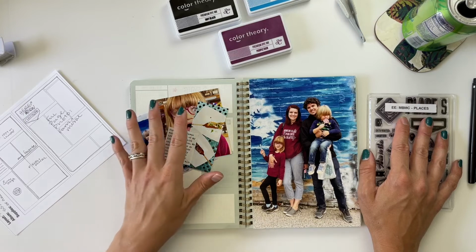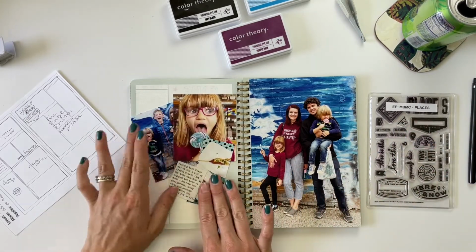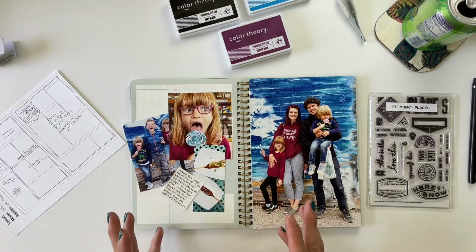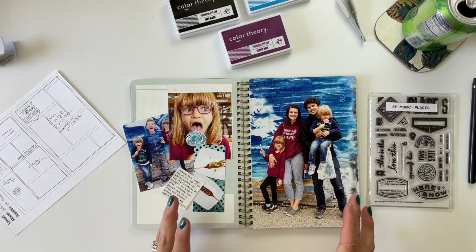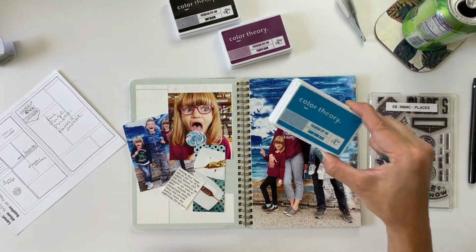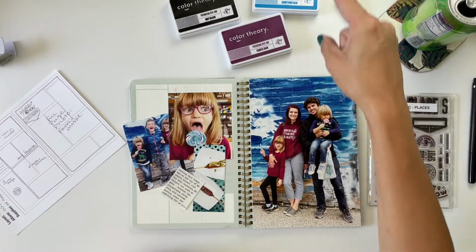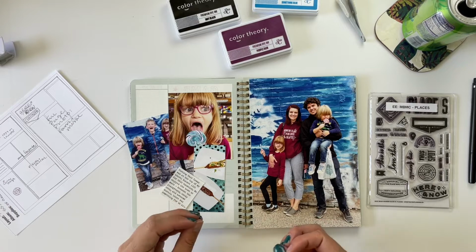When I am deciding what ink colors I want to use, I generally look at my photos, at what colors are strongest, what's coming out of the photos the most. This time around, it is definitely the blues. So I chose the Color Theory Something Blue ink color, and also this maroon kind of purpley red.